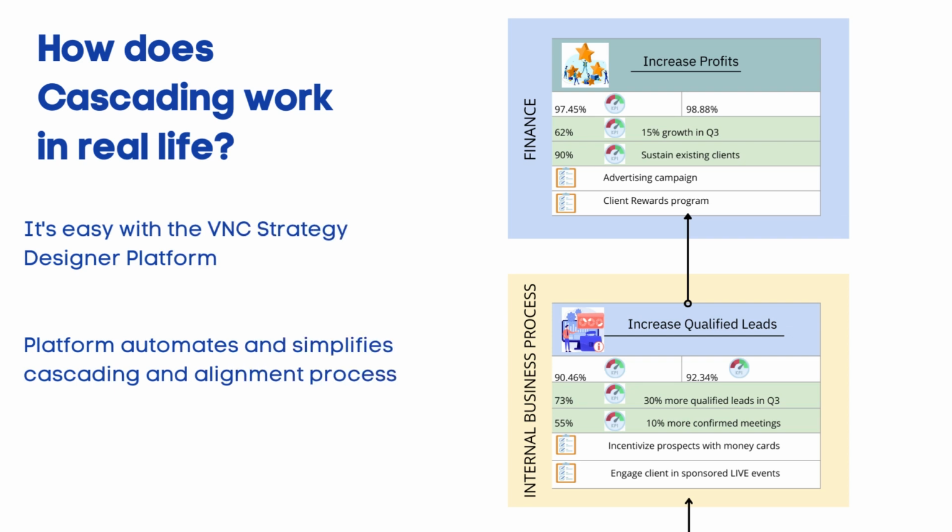How does this all work in the real world? Well, using the VNC Strategy Designer platform makes this real easy as it simplifies the alignment, the linking, and the cascading process. The software provides capability to link, cascade, and track goals and KPIs across different departments and scorecards with the visibility to see where you are in the process and execution. It simplifies a very complex process that can get real tired if you're using just spreadsheets and templates.